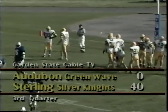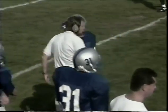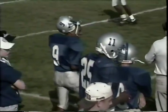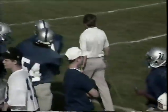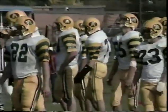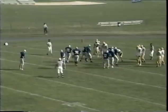Very impressive drive once again, Scott, right down the field after the kickoff. All Joe Miller. I mean, no surprises, nothing fancy. They gave it to the same guy for 10 consecutive plays in the end zone. That's the way Sterling likes to play their football. Nothing fancy. We're just going to run the ball, and you have to stop us. And Audubon has not been able to stop them at any point in this ball game.